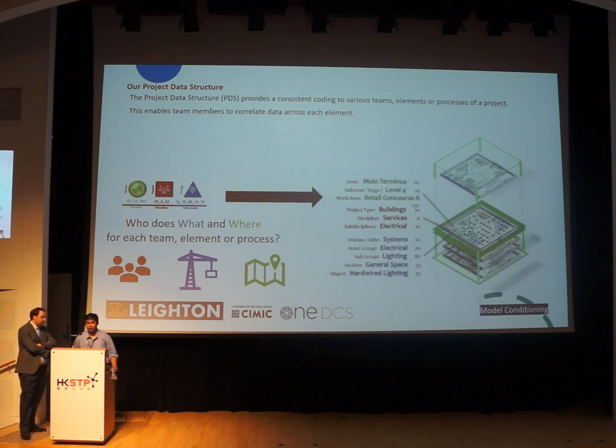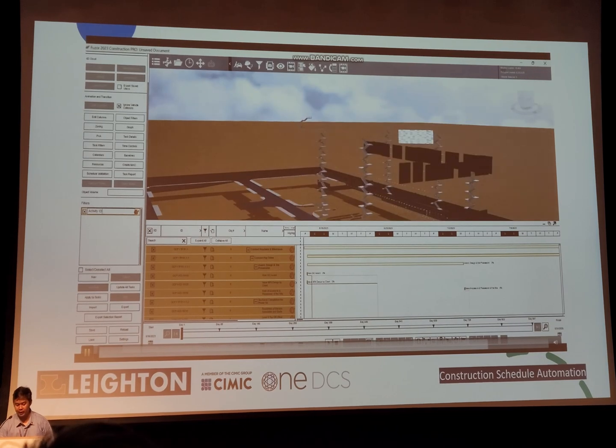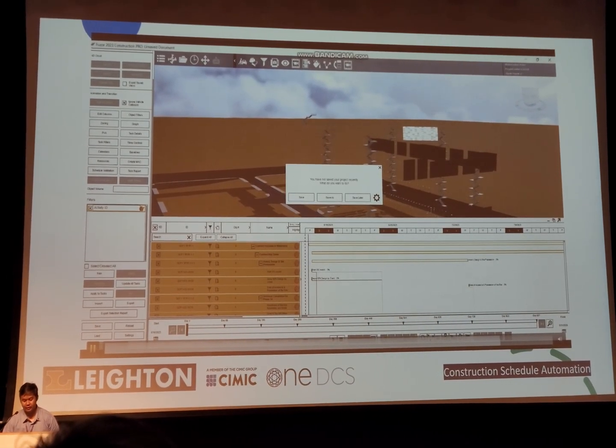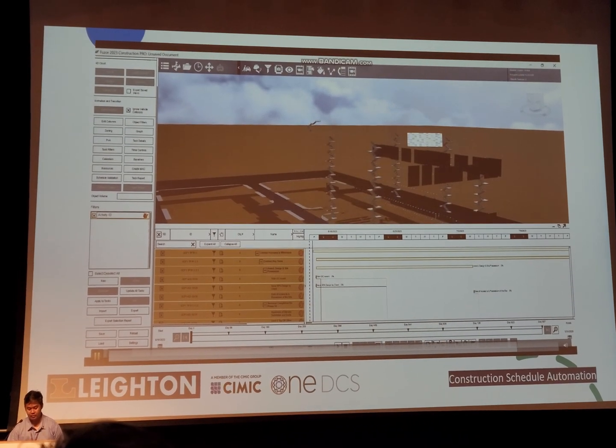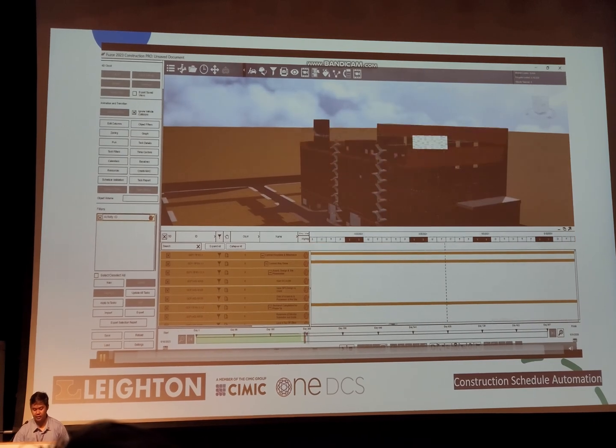If we have a well-conditioned model with project data structure attributed with their location, discipline, and some asset information, we can have an exceptional visualization of our entire program, sequence up to the lowest level of detail that the program goes to. So we are applying the filters. Now you can see that the architectural elements are successfully linked. So if we run the schedule, we would see the architectural elements would be built.